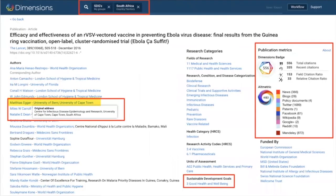Let's look at this article about the effectiveness of a vaccine in preventing Ebola virus. It is a multi-author collaboration between various policy organizations and academic institutions, amongst them University of Cape Town. We can clearly see the wider areas in which this article is contributing using various classification schemas, the broader fields of health, but also more specifically in biodefense, infectious diseases, and immunization, with a focus to vaccines and pharmaceutical research.